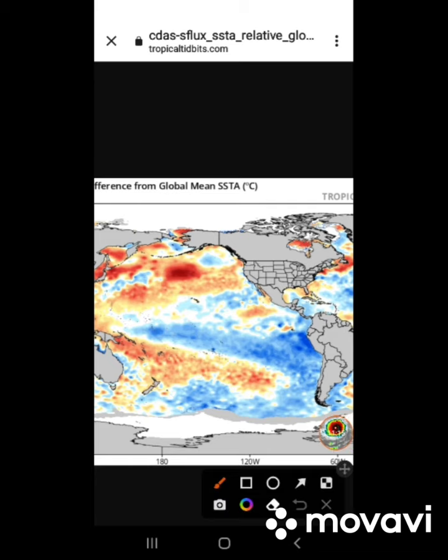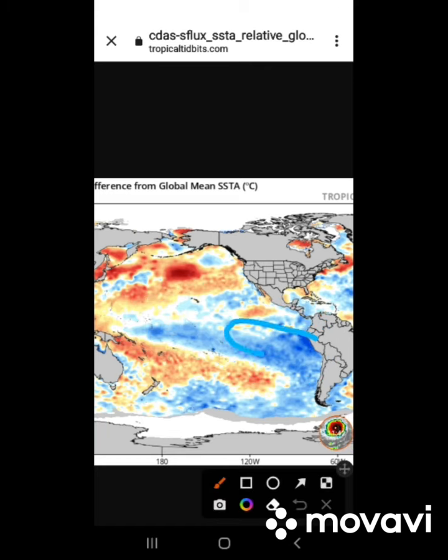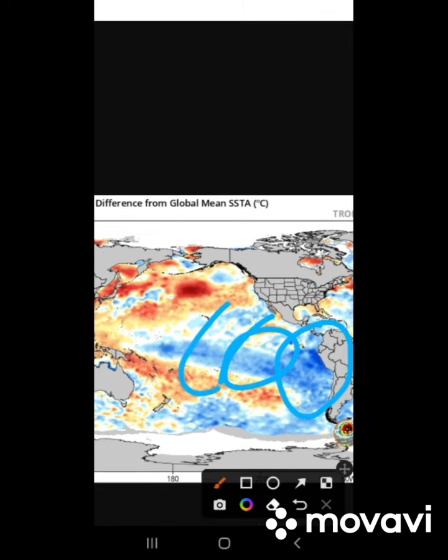Neutral phase is what we're in right now. So neutral phase is basically just the white splotches with a couple of red patches and a couple of blue. That's the neutral phase. Basically the neutral phase is a cold neutral. Yes, the cold neutral is basically like a La Nina, but it only extends up to about here. Then you've got warm. Basically you've got cold. Get my pen out. Cold, warm, cold, warm, cold, warm, and etc.